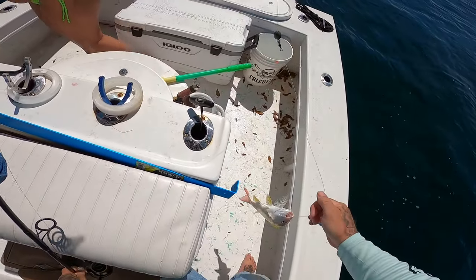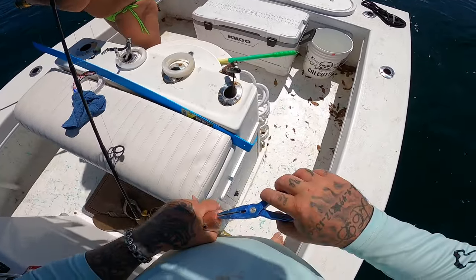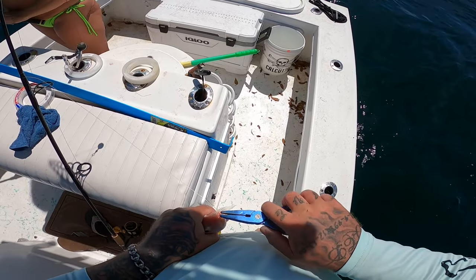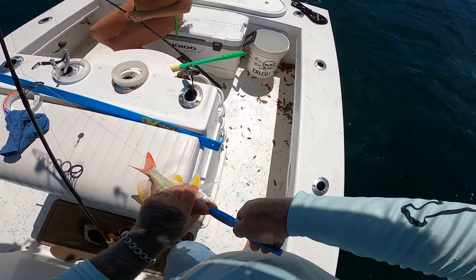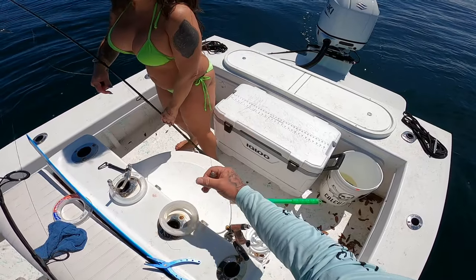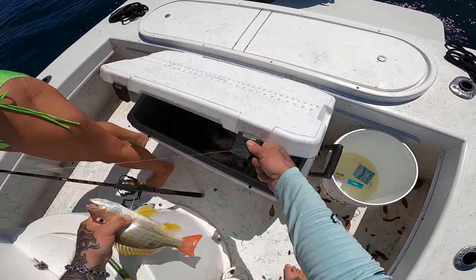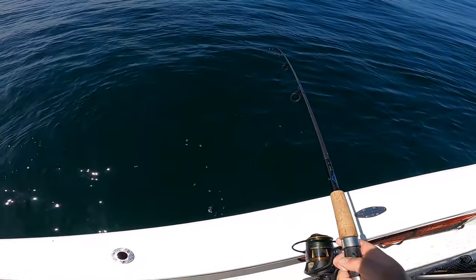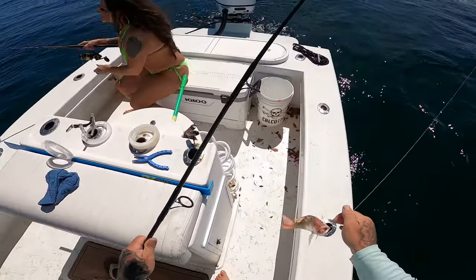Nice lane. We are down there. Come on. We go, cool. Oops, sorry, babe. Almost hooking you. Nice lane. Beautiful lane. Fish in the box. Something here. And he gave up. He was fighting good there for a minute, but he gave up. So I'm hoping that's a lane, and it is. Nice lane. Fatty. Nice fatty.